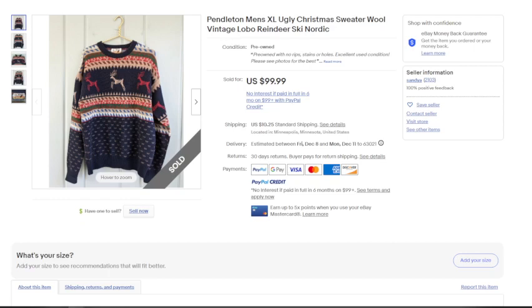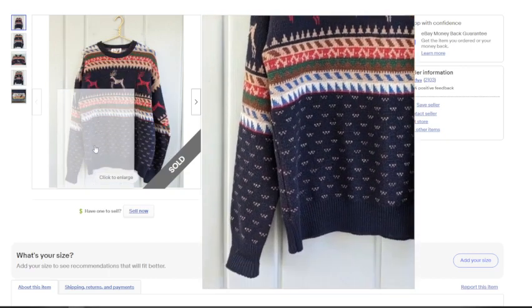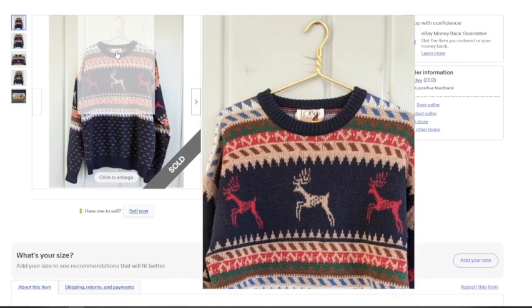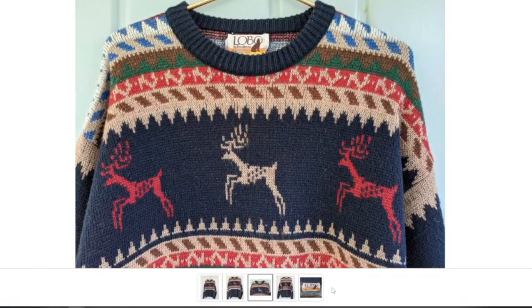Next, all you clothing resellers know to always look out for Pendleton as a brand because it does perform very well, but this Pendleton ugly Christmas sweater specifically is worth quite a bit of money. It is wool and extra large and it is pre-owned, but it is in good condition. This sold for $99.99 plus $10.25, and as you can see here, just a cool basic Christmas sweater with some deer on it. As we zoom in, you notice the tag.